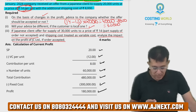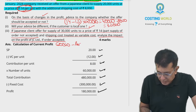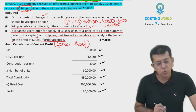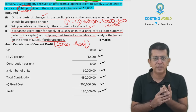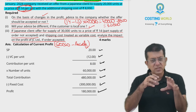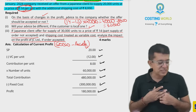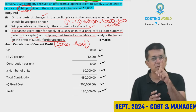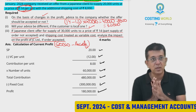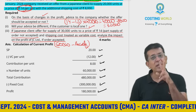See, currently you were selling 60,000 units locally. Tell me one thing: do you think you were selling these 60,000 units to one single customer? I don't think so. You're going to be selling 60,000 units to many customers, right? If I say I sell 1 lakh units in a year, that doesn't mean I sell them to one single customer. I sell to many customers. Your capacity was how much? 80,000. Now, you had 20,000 spare capacity.